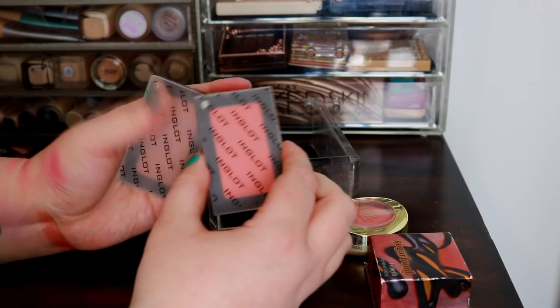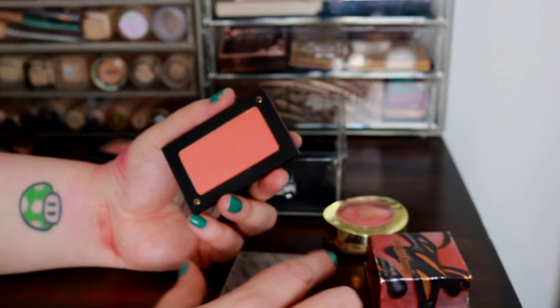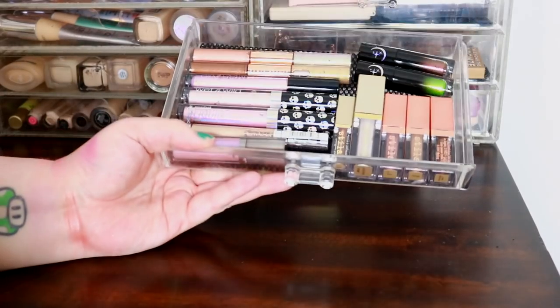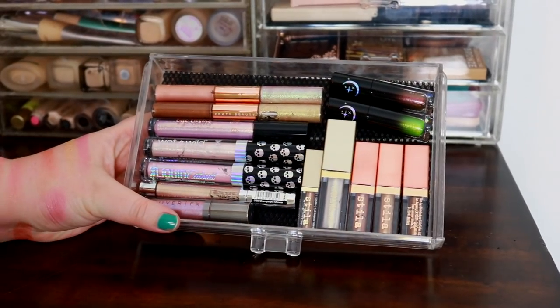And last but not least, I have some of my favorite blushes, and they're from Inglot. Picked this one up during IMATS, as well as this guy. So let's move on to the next drawer, which is pretty much all my liquid eyeshadows.